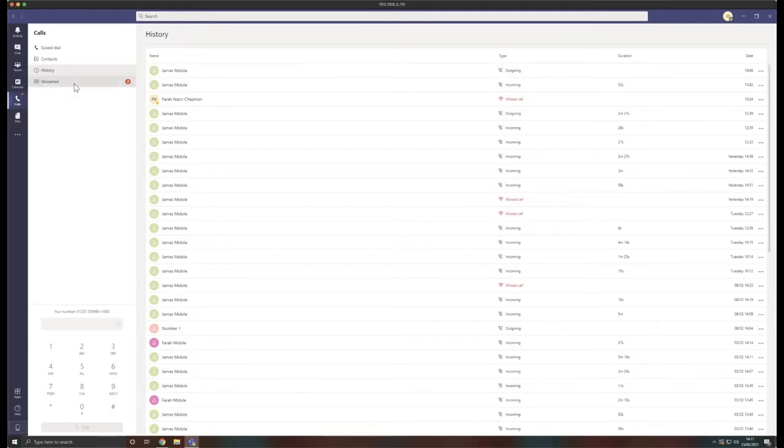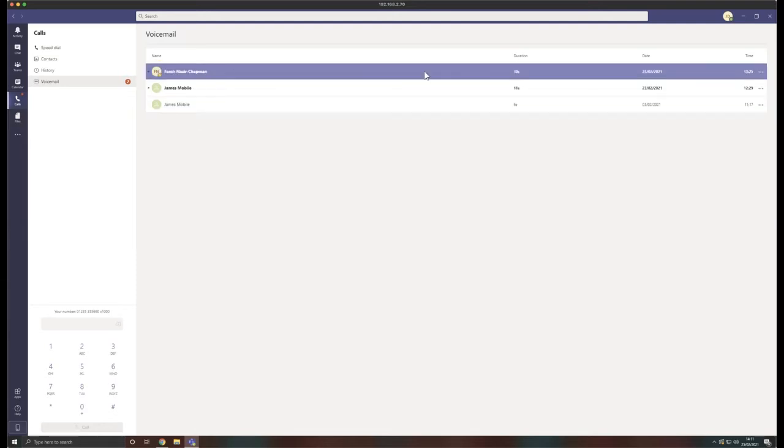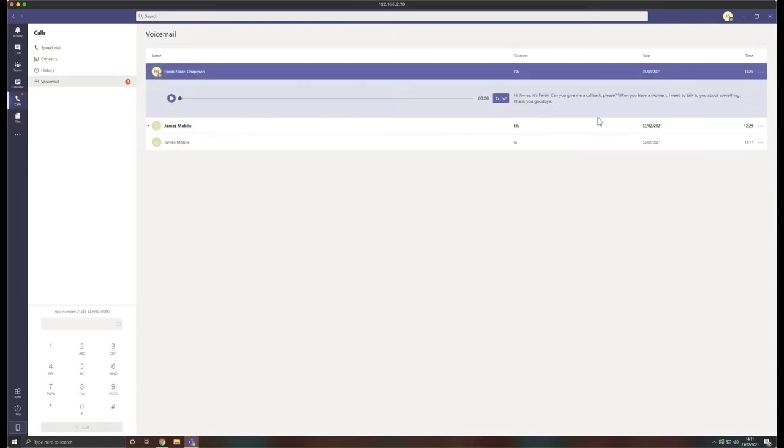And directly beneath history, there's a voicemail option. Ironically, it has got a picture of a cassette tape by the side of it, a little bit old school there, but it will show you any voicemail messages that you've received as an individual, and it will also show you the duration, the date and time, and the name or telephone number that has called you. So James is just going to play that there, so you can see it will play it to you. You can pause it, etc., should you need to, and it also translates it to text for you. I don't know if there's anything you want to add to that, James.